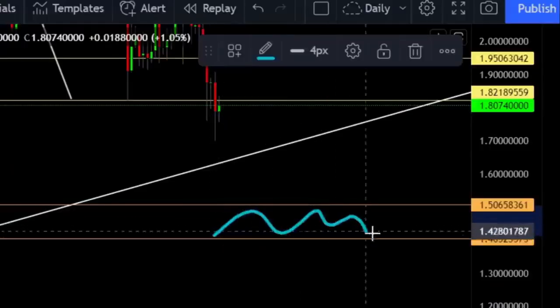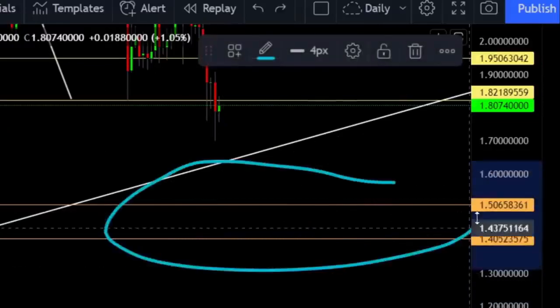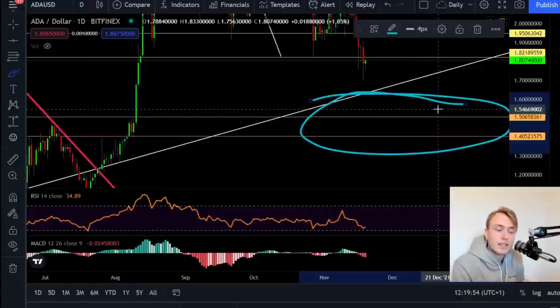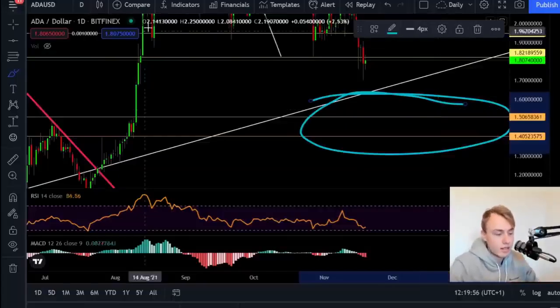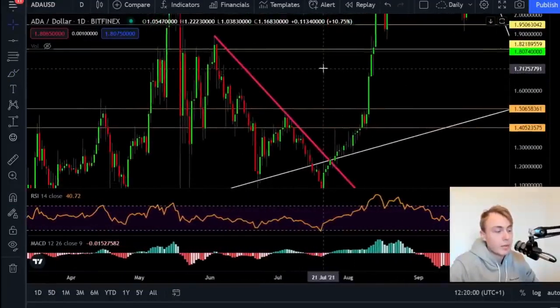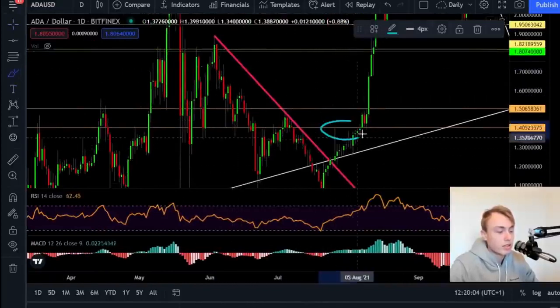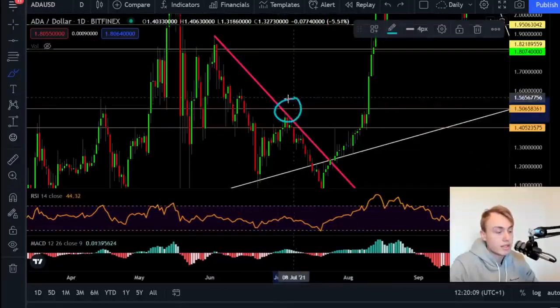And this one we haven't talked about for a while, but this one at 1.50 to 1.40 is definitely a key zone historically that you need to pay attention to. Why is this an important zone? Well, if we look a bit to the left, we can see that this one has been acting as both resistance and support. We can see resistance a few times here in July, resistance once again here.